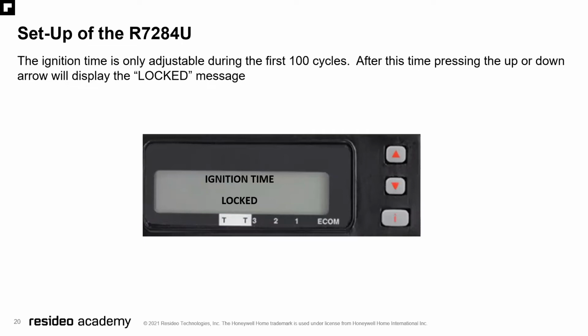Now, what we need to tell you about is when you're choosing the lockout time, you can adjust it anytime up to the first 100 cycles. Now, what it doesn't mean is if you've run 50 cycles at 15 seconds and then decide, oh, I really need to change to 45, you don't get another 100. You've got 50 cycles left before it locks out. And when it's locked out, anytime you press the up or down arrow, you'll get locked on the display, letting you know that it can't be changed.